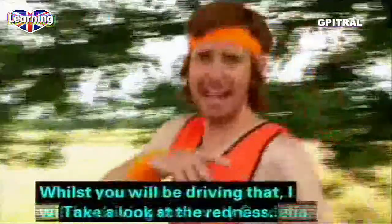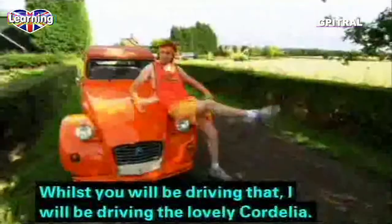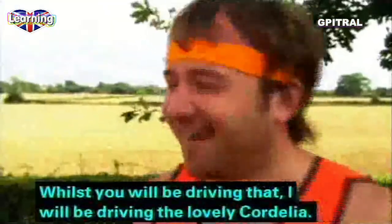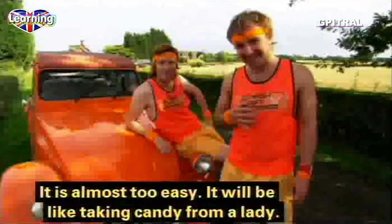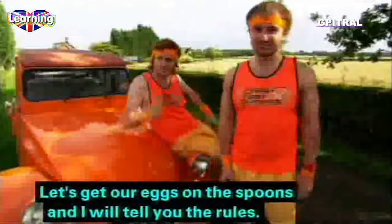Whilst you'll be driving that, I'll be driving the lovely Cordelia. It's almost too easy. It'd be like taking candy from a lady. Whatever. Let's get our eggs on the spoons and I'll tell you the rules.